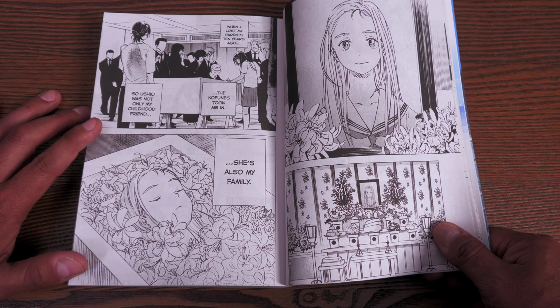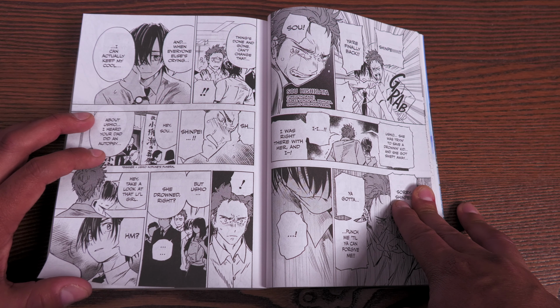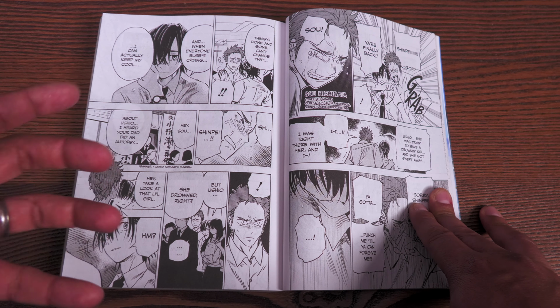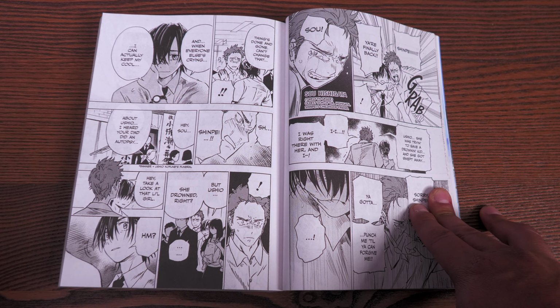But then something interesting happens, especially when he's reunited with his friend right here. This is, oh my goodness, what is his name? Hishigata is his last name, but I think So is how you pronounce his first name. So lets him know that the police found markings on her neck, and it seemed like she was strangled to death. So it's this whole mystery.